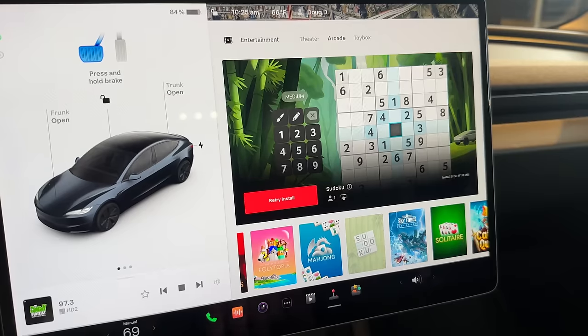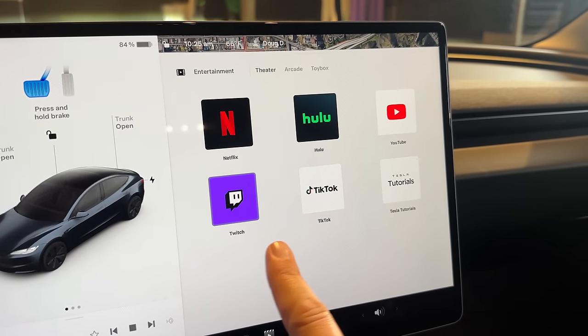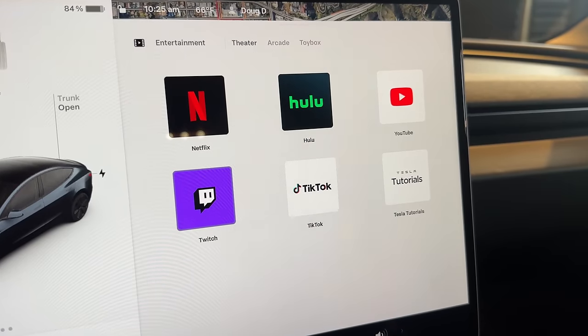And also, just like in the back, there's even a theater setting where you can pull up various different apps you'd use to watch entertaining programs, including Netflix, Hulu, TikTok, and even YouTube. You can watch Doug DeMuro review a Tesla from the comfort of your Tesla, if that's what you wish.